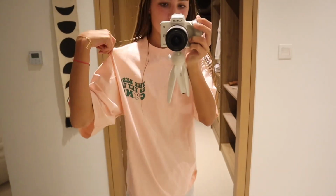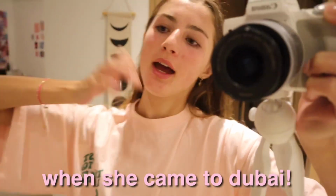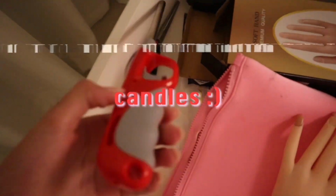This is my little matching t-shirt with Amy. If you guys don't know, I met her when she came to Dubai. I literally love it, it's so cute.